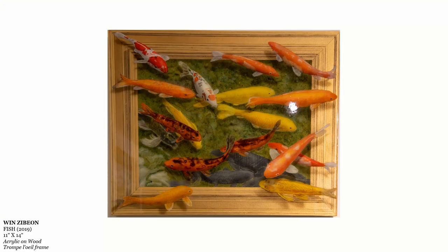Shown here is Wynn Zibion's painting Fish, created in 2019. 11 by 14 inches, painted using acrylic on wood, once again with a trompe-l'oeil frame. The artist really strives to use illusion to create a really otherworldly sense of depth.